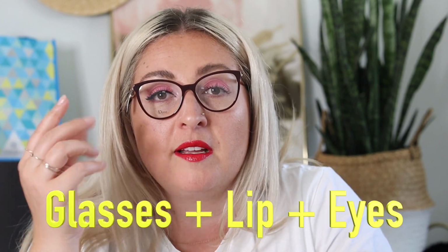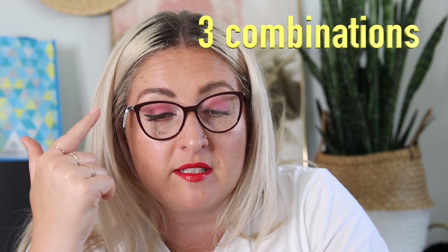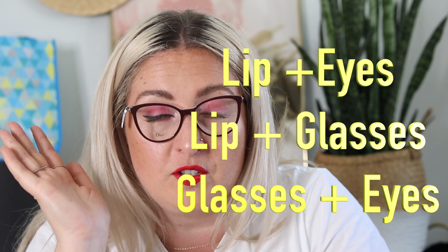Does that make sense? I feel like I discovered the formula. There's your glasses, your lip, and your eye. Those are three things. I think two of those things can compete, but not three. Then you're just done. Okay, so up close, I don't mind the liner with these glasses. I think, again, if I swapped it out for a neutral shadow, that would look nice. I kind of like it with the liner, actually.